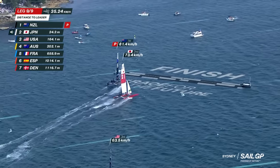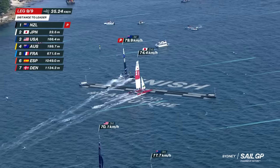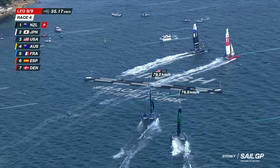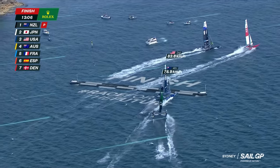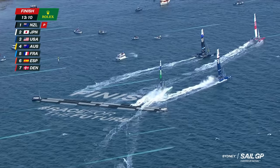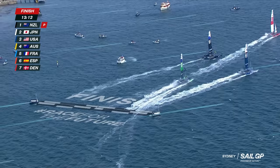The Kiwis have the lead, but waiting for the penalty that comes on the Kiwis, which will hand race four to the Japanese. It's a birthday win for Leo Takahashi Torres. What a finish that was. Jimmy Spittle in third, Tom Slingsby submarines through the finish line in fourth.